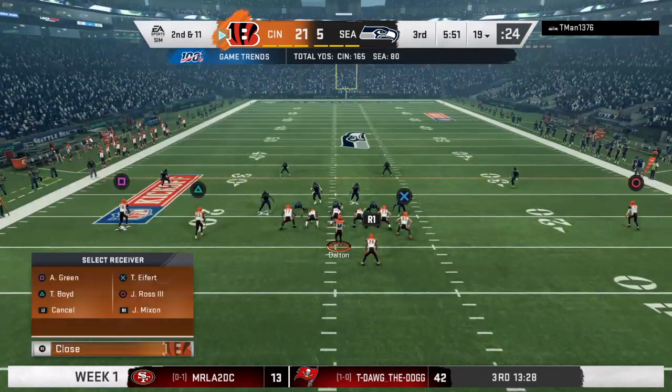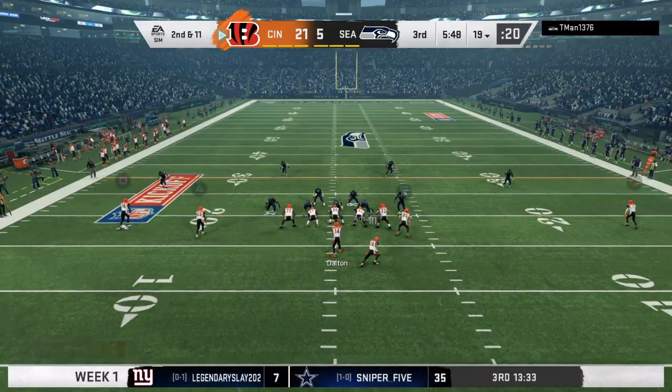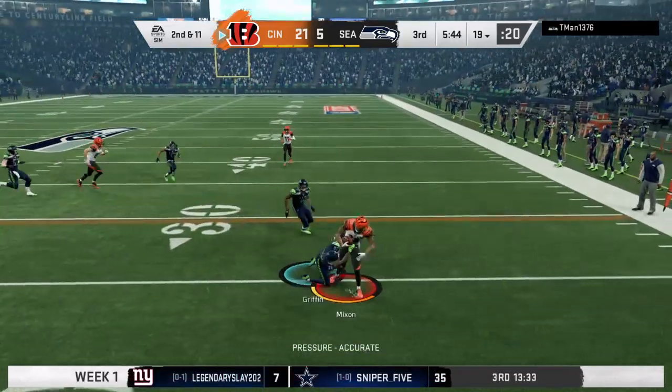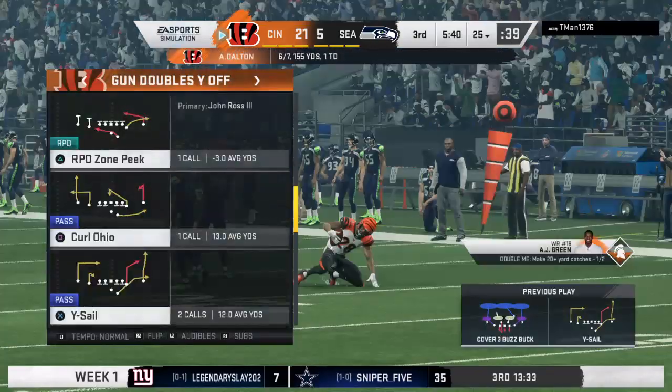After the loss to start out, here's 2nd and 11. Dalton here from the gun. He'll find his running back, Joe Mixon. He'll be dropped at the 25 after a gain of 6.